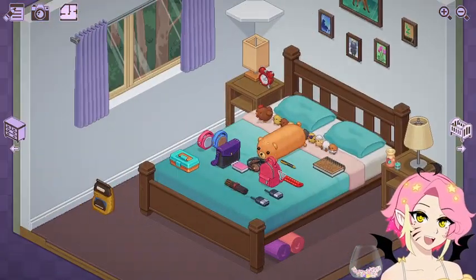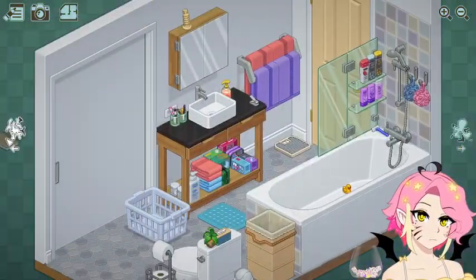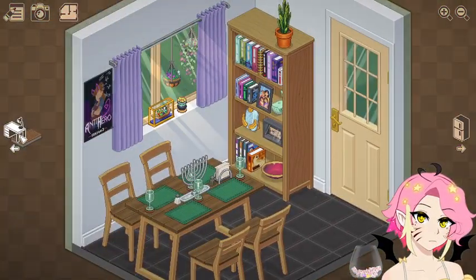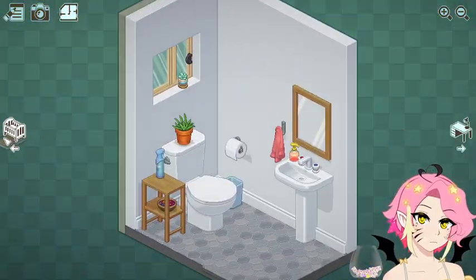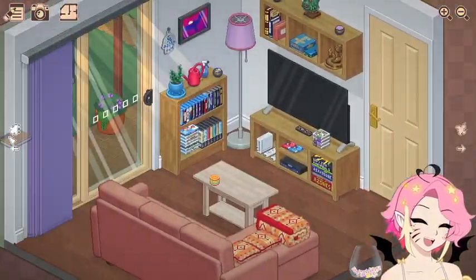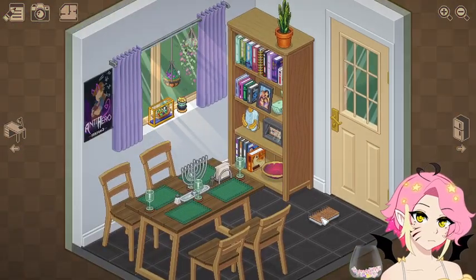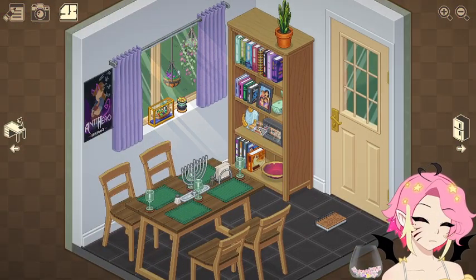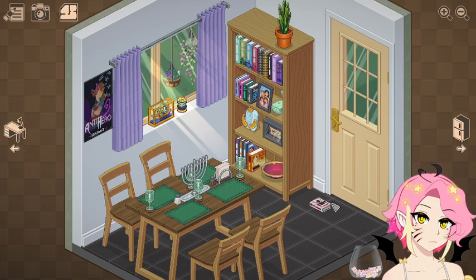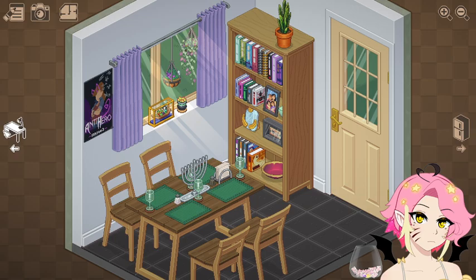I'm leaving baby room for last. Okay, this is a mess. Taking this book somewhere. I just don't know where to take it to. Where's the books? Where'd I put all my books? Like, just normal books. Ugh. There we go.